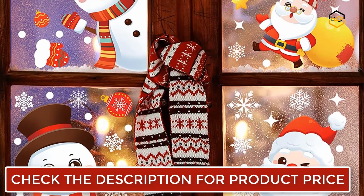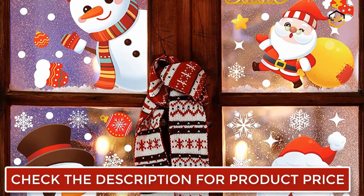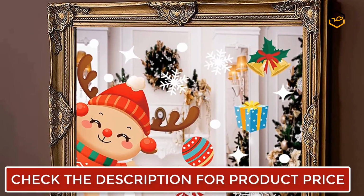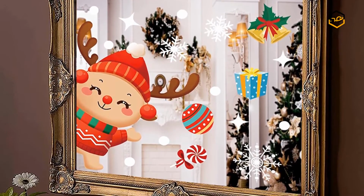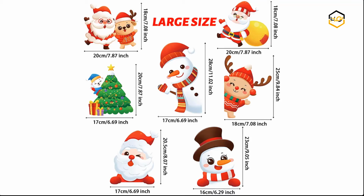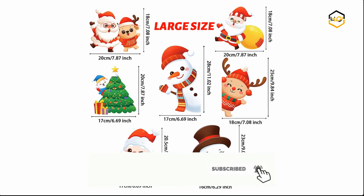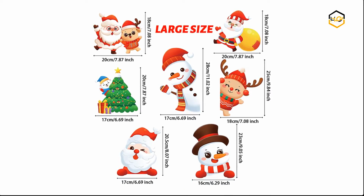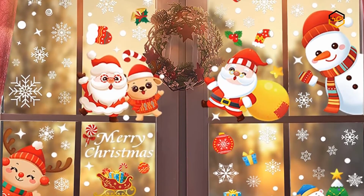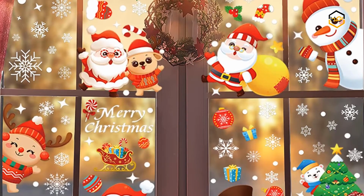That means that you can see these Christmas window clings when you stick them on the window, no matter indoor or outdoor. The window stickers are easy to peel off without residue, and will not damage the window. The window clings use high-definition printing technology, clear patterns, and bright colors. These Christmas window clings have diverse characters such as Santa Claus, snowballs, elk, etc. The large-sized window clings will surely provide you with perfect visual enjoyment and make your home's windows a beautiful scenery.